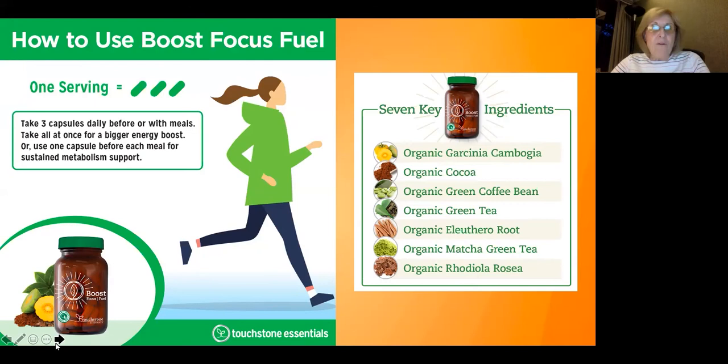The peel of the Garcinia fruit has high amounts of something called hydroxycitric acid, HCA. And that is the active ingredient responsible for most of the weight loss benefits in a product such as this.